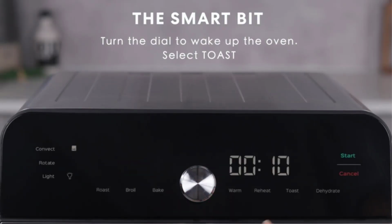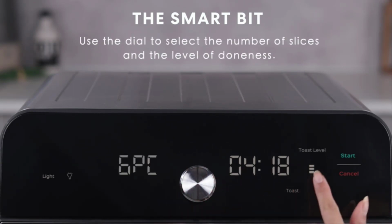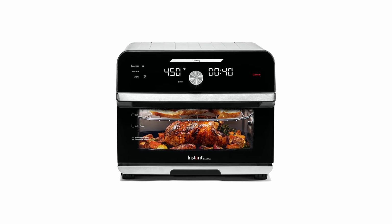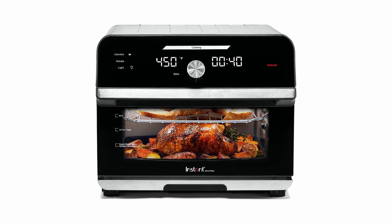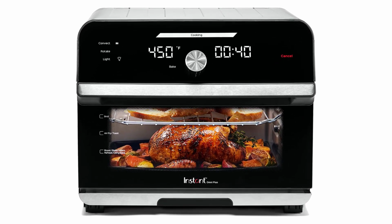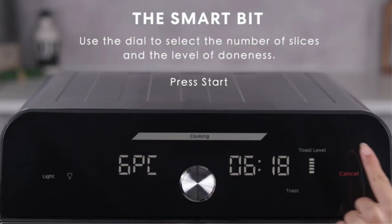Number 2. Instant Pot Plus. The Instant Pot Plus 10-in-1 Modern Toaster Oven Combo is a high-quality kitchen appliance that is perfect for cooking a variety of different foods. This toaster oven has many different features, including 10 different cooking functions, a digital timer, and a removable crumb tray. It is also very easy to use, making it the perfect choice for anyone who wants a high-quality countertop oven that is simple to operate.